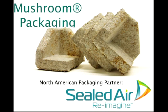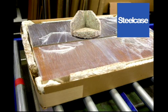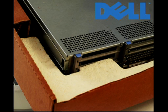Recently, we've partnered with the Sealed Air Corporation. They're known for bubble wrap. They're the #1 protective packaging company in the U.S. We've built another factory with them in Cedar Rapids, Iowa. And we're producing, again, thousands and thousands of plastic foam parts for customers like Steelcase, shipping office furniture, Crate and Barrel, Puma, Dell. Michael Dell ate mushroom packaging on stage a month ago at the Fortune Brainstorm Dream.